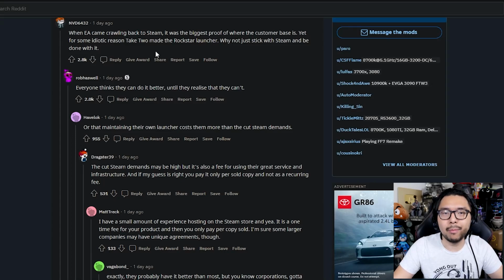Somebody noting how EA at one point, yeah, they came back crawling to Steam. It was the biggest proof of where the customer base is. That's what I'm saying. It's clear from how other companies have retreated from being exclusive to their own launcher that, yeah, you have to give Steam a certain fee, there's royalties that have to be paid. But given how many customers you're missing out on by not releasing your game on Steam, it would seem as though it is a worthwhile payment, and that it is worth keeping games on PC as multi-platform as possible.